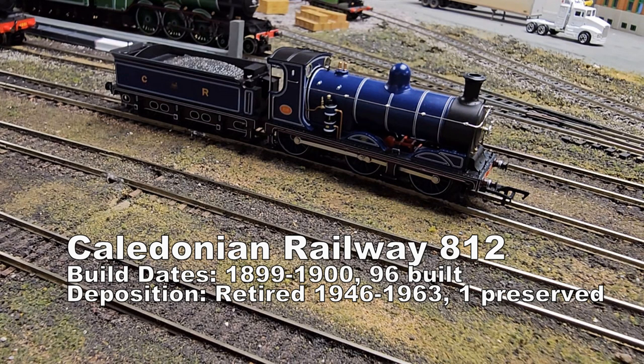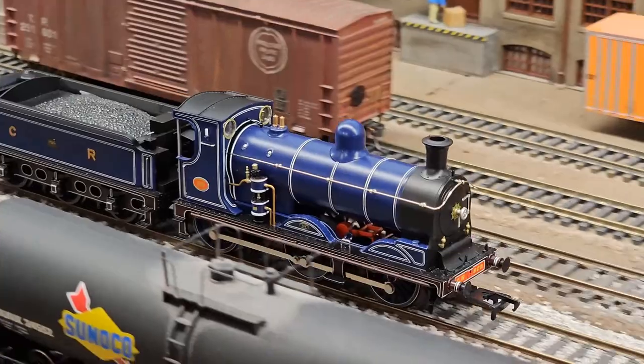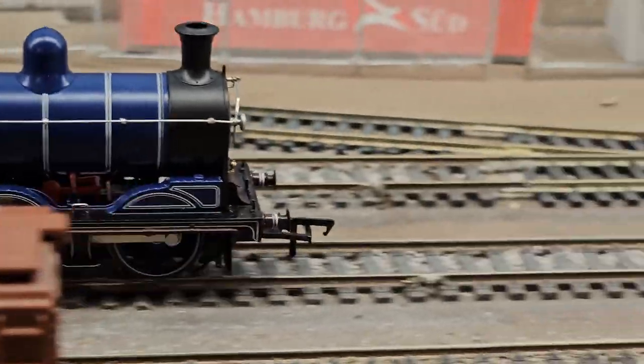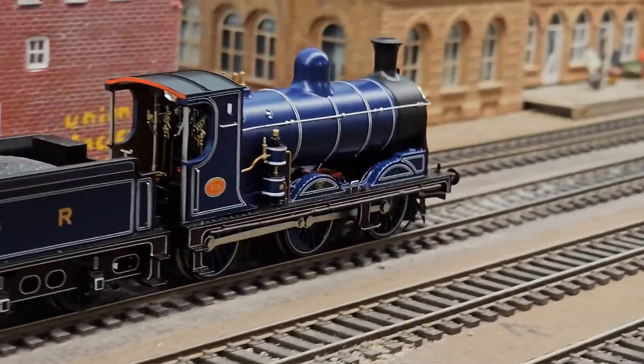We now move from the very south of England to Scotland with our next locomotive. This is a Caledonian Railway 812 class 0-6-0. Designed by John F. McIntosh for mixed traffic work, these locomotives borrowed heavily from the previous Caledonian Railway designs. Starting in 1899, the first batch of 17 were produced. These first 17 locomotives were notable for having a Westinghouse train brake system and steam heating pipes, making them suitable for passenger service.